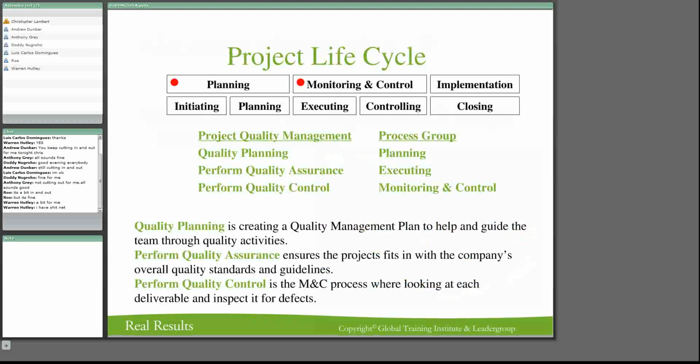Let's go on. Let's look at where in the project life cycle quality comes in. There are three processes associated with quality. The first one, quality planning, obviously comes in the planning part of the project life cycle, both in the initiation and in the planning, and then monitoring and control. Quality assurance comes in the executing part of the project, and quality control comes in the monitoring and control part, and in the feedback loop. Controlling is really important for feedback.